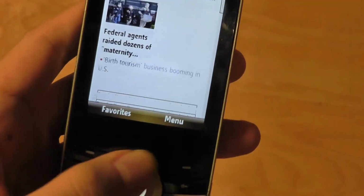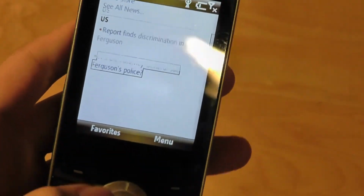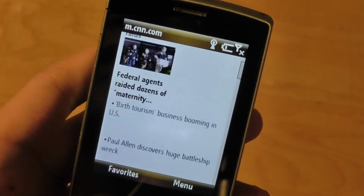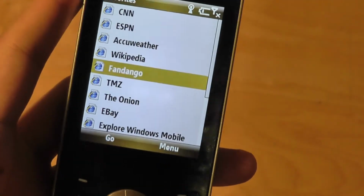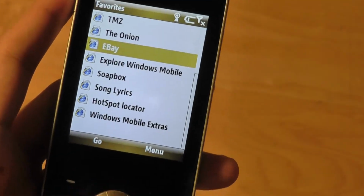Again, you can use the scroll wheel to go through different web pages. Things were a bit sluggish, but at least over Wi-Fi, pages didn't load too slowly, and you can see this is the CNN page, it loads the mobile page. You can also go to favorites to take a look at some other pages, just to give you an idea of how fast the pages in general load. Let's try eBay now.